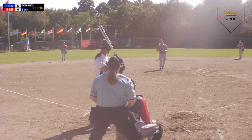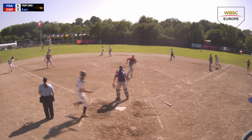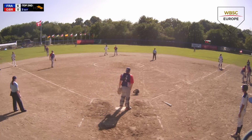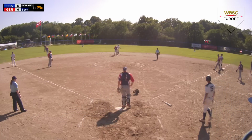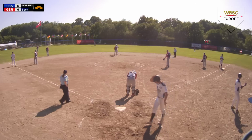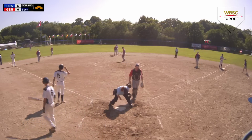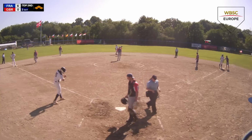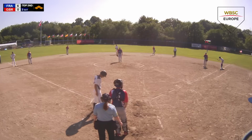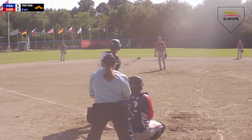Here comes the 0-1 pitch. And he grounds that hard to shortstop, gets by shortstop, and runner is rounding. Will stay at third base. Ball gets by the catcher and rolls all the way up to the first baseline. And we have Rony Papa still at third base, my apologies. And so that will be a single to left field, advancing both runners one base to load the bases. A lucky break by Great Britain to keep the runner at third.